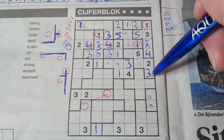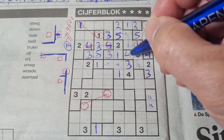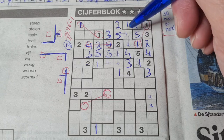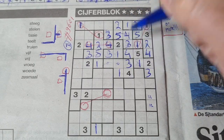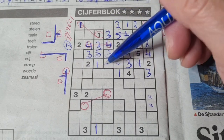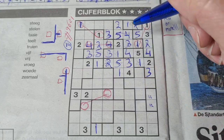2 numbers left in this W area shape for numbers 4 and 1. We have a 4 there, no 4 there. 4 should be here and 1 goes there. 2 numbers left in this W area shape for numbers 3 and 4. We have a 4 there, no 4 there. 4 should be here and 3 goes there. 2 numbers left now in this area for numbers 2 and 5. We have a 5 there, no 5 there. 5 should be here and 2 goes there.